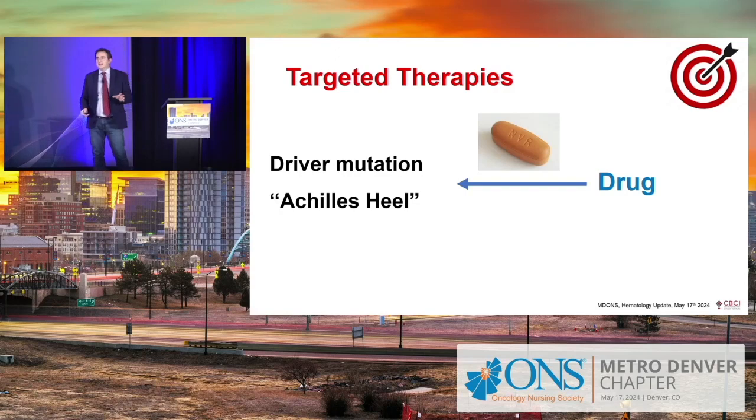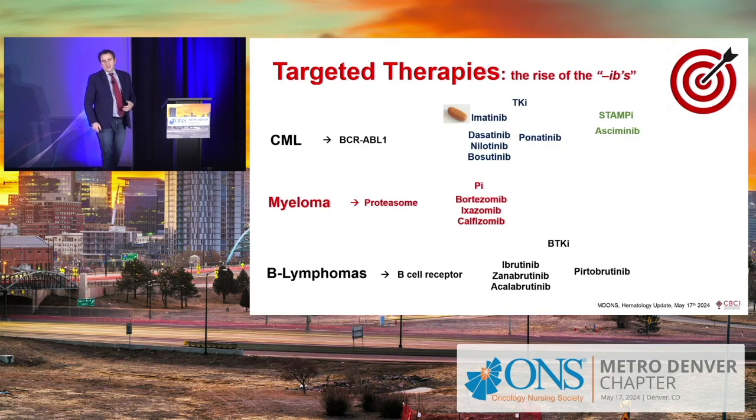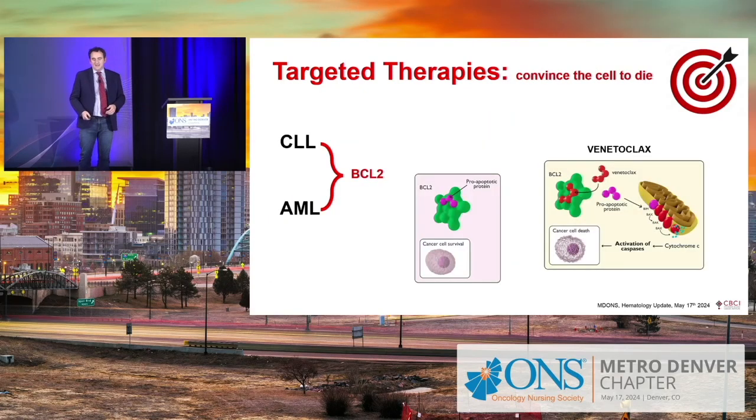So of course, targeted therapy, you guys know what they are. Typically, we're talking about pills. They target mutations or changes that the cancer cell relies on for its survival. Examples, obviously, Gleevec, proteasome inhibitors for multiple myeloma, ibrutinib for the B-cell lymphomas.